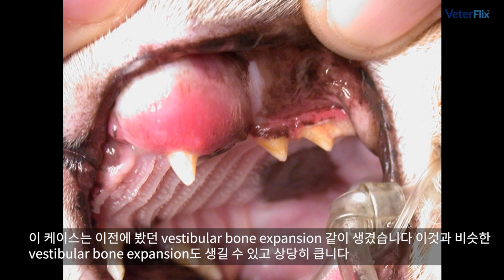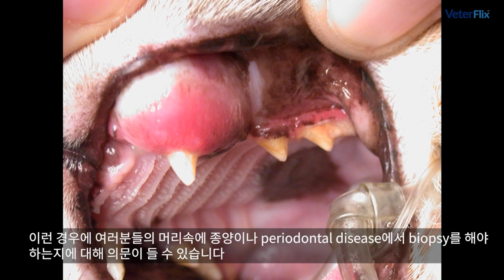That kind of looks like vestibular bone expansion that we saw earlier. And you can get some vestibular bone expansion that looks close to that, and it's pretty significant. So if there's any question in your mind at all as to whether you're dealing with neoplasia or periodontal disease, you want to biopsy it.